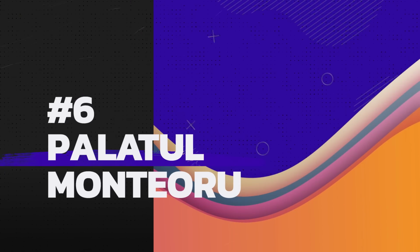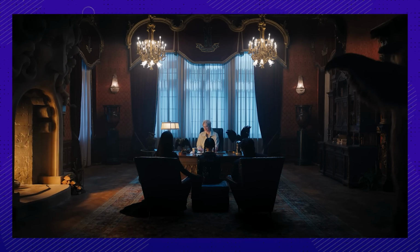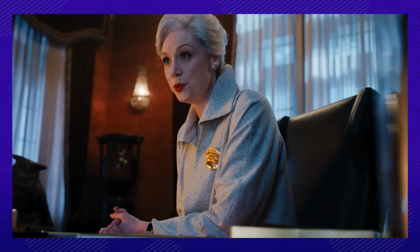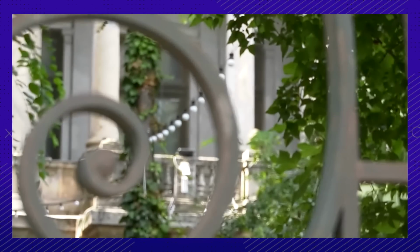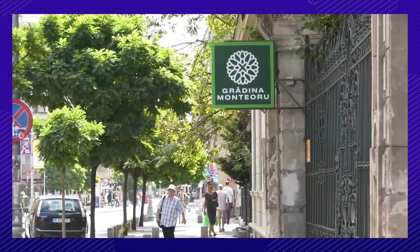Let's take a look inside Principal Weems' office. I did send a photograph of myself in my office to my agent and said, "Is this what your office looks like?" This amazing set is actually a historic house and monument built in 1874 that's utilized for Principal Weems' office and the mezzanine right outside. It's located on Victory Avenue, right in the heart of downtown Bucharest.